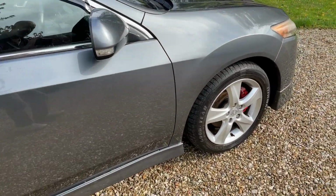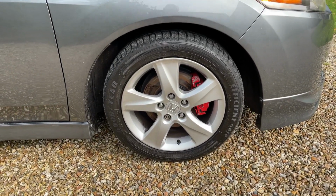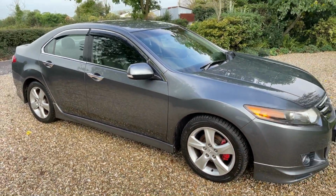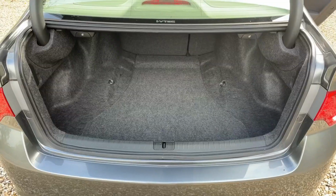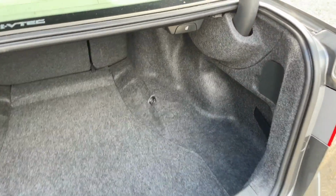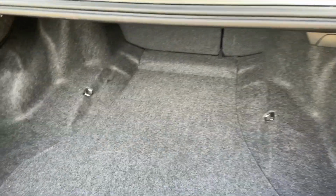Remaining panels again. I mean, this car looks more like a car than half its age. It's just got a natural gleam without having been polished at all. Wonderful condition. Coming to the boot now, big boot, quick release rear seats on a 60/40 fold, and it looks pretty much as new back here as well.